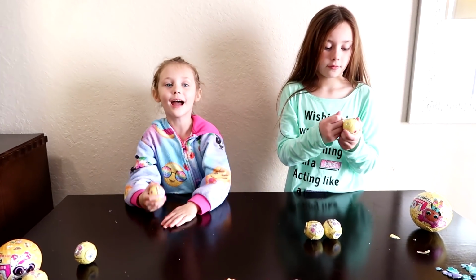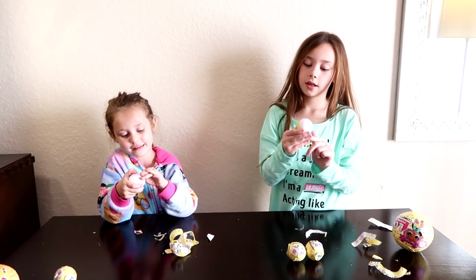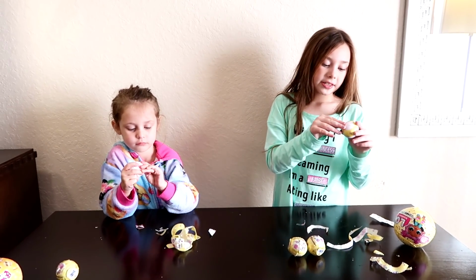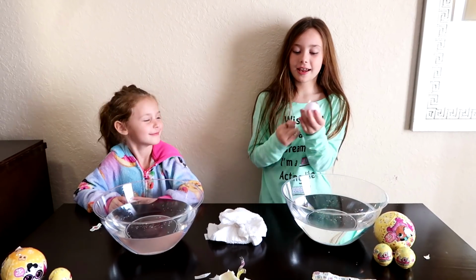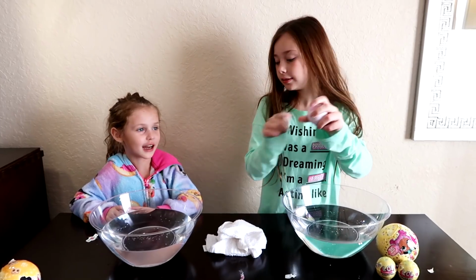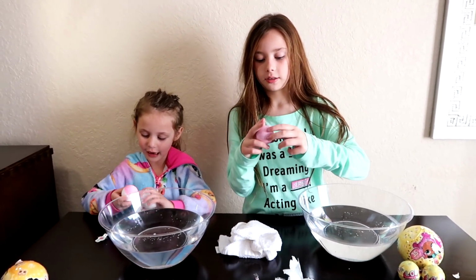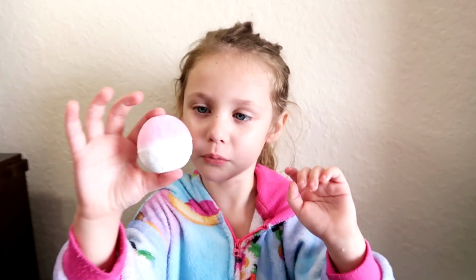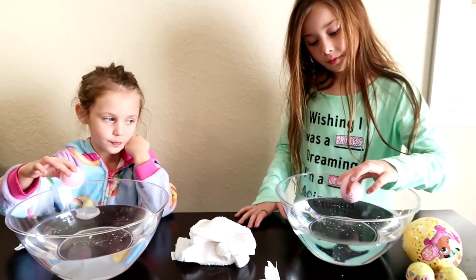I think my color's going to be blue and pink. Oh, what do you think yours is going to be, Daisy? I think mine's just going to be regular pink. Okay, so now we're going to open these bath bombs. You got normal pink. Are you gonna open yours? Mine was like a purplish pinkish. Ooh, mine is pink and blue. So what color do you think that's gonna make? Purple. Awesome, let's find out.